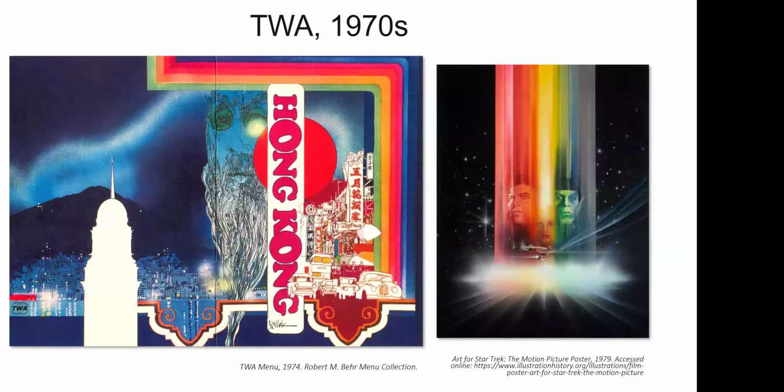This is his menu for Hong Kong, shown next to his illustration for the original Star Trek motion picture poster. And while it's not a direct one-to-one, you can sort of see the resemblance with this vertical rainbow coming down, the face sort of behind it in the background. So the menu is from 74 and the poster was for a 1979 poster, but I feel like you can definitely see at least the influence happening there.